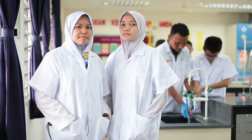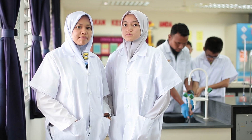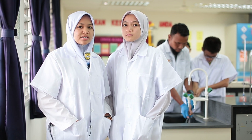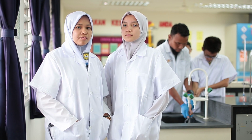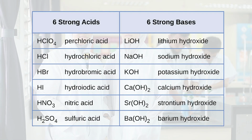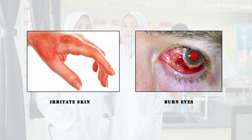Chemical substances can be fatal without proper care and management, without a proper procedure of handling these chemical substances. One may cause an incident and injure themselves with these chemicals. For example, acids and bases. Due to their corrosive nature, they can irritate or even burn the eyes, irritate the skin, and cause respiratory distress. The risk is higher when they are concentrated, but even when diluted, they can be hazardous.